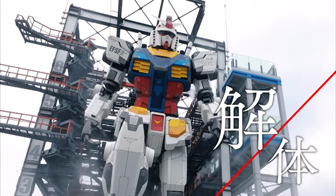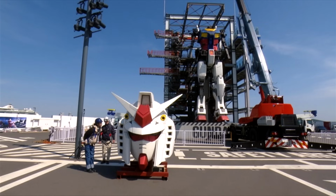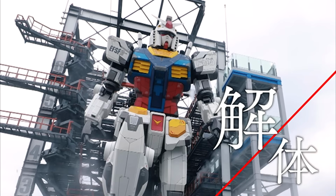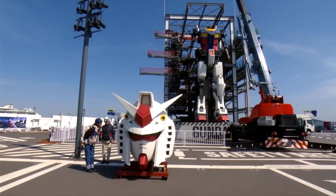In other news then, a show called Kaitai Kingdom, or Breakdown Kingdom, has made a documentary about the disassembling of the life-sized moving Gundam statue that was at Yokohama. It was first broadcast on NHK on the 8th, and it will get a rerun on the 14th. And I can definitely imagine that it's quite an interesting thing to see, because they weren't just tearing it down. They had to carefully disassemble it because they were going to be using it again at the World Expo.